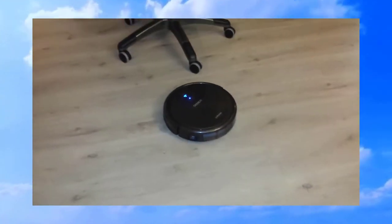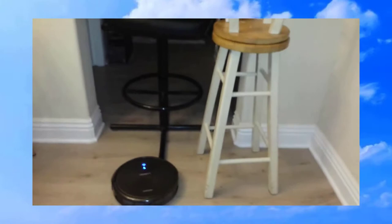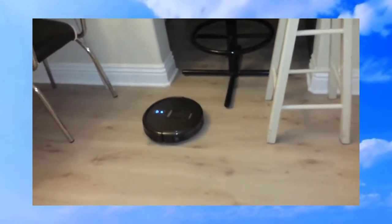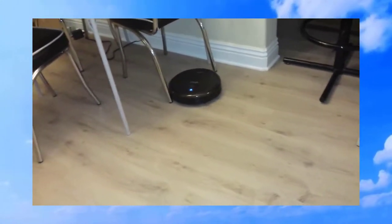Did I mention it was charged up when I took it out of the package? It was ready to go? Yeah. I've moved some things around in my place so it can do its work. Kind of have to baby-proof or vacuum-proof the place first. I've moved some things away from walls so that way it could get near the edges of the walls.